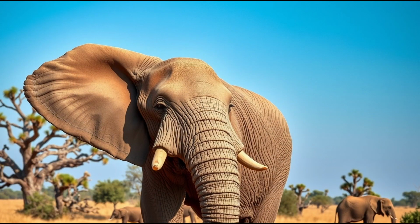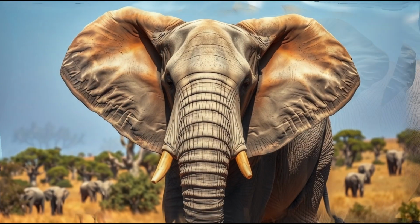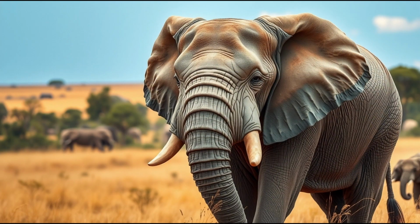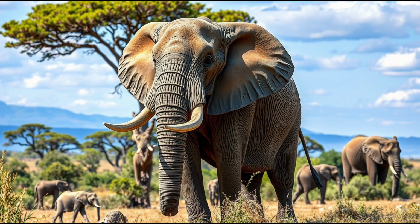The African bush elephant, Loxodonta africana, stands as nature's living monument, a testament to millions of years of evolution and adaptation. As the largest terrestrial animal on Earth, these magnificent giants command respect not only for their sheer size but for their remarkable intelligence, complex social structures, and crucial role in maintaining the delicate balance of their ecosystem.